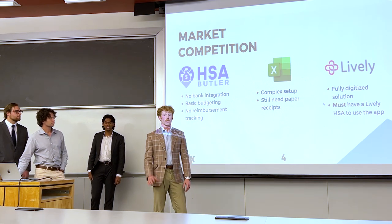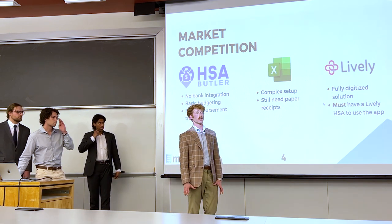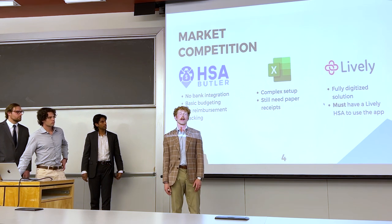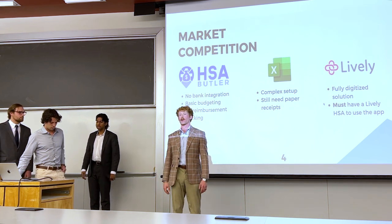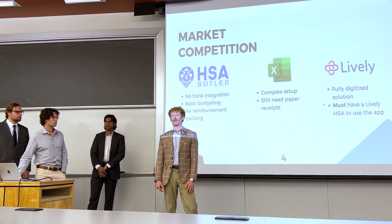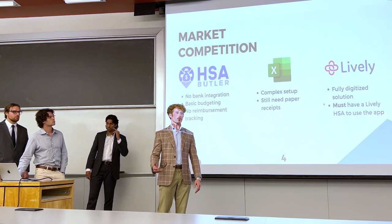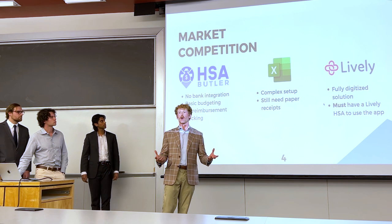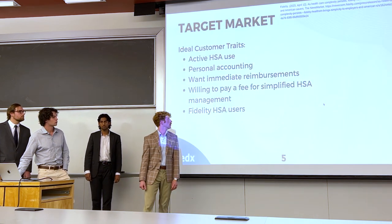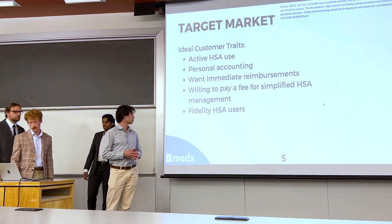And finally, we've got competitors like Lively, and there are a couple similar competitors out there. Lively offers their own HSA bank or account, and then because you've signed up with their HSA, you get to use their app. Not great. Maybe your company offers a different HSA than Lively, and you want to go with Fidelity or Vanguard or Schwab, something like that. There needs to be a one-for-all solution on the market. So as such, we're trying to make a more modular solution that will fit within multiple banks.